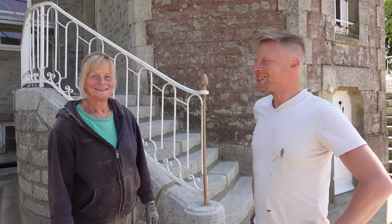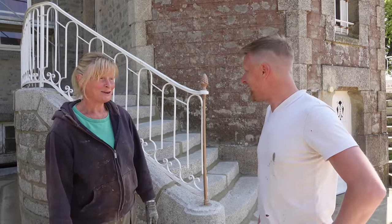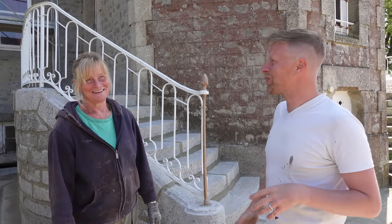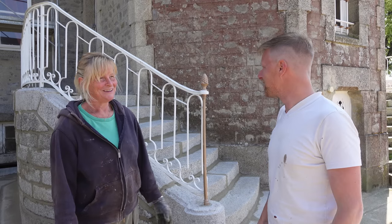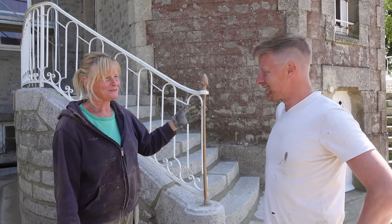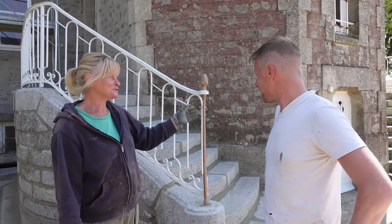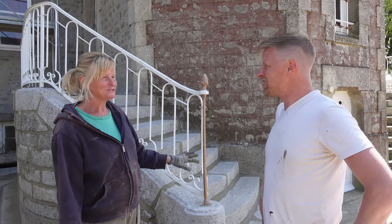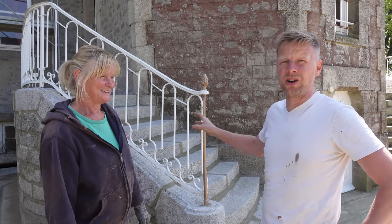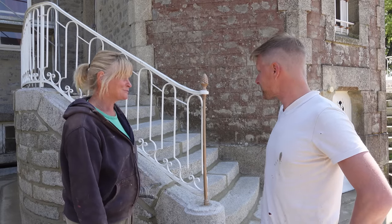So that's the staircase done. It looks absolutely amazing. It's like it's brand new. Compared to the old one, it's just unreal. We've had that for so long and just got used to it. We just didn't realise how good it was going to look, because it's just been like that for so long. We thought, oh, we'll just keep it like that. But to be honest, I never ever thought we'd get it this clean and looking this good.